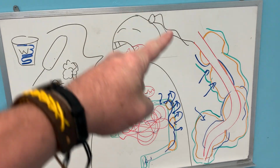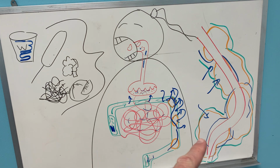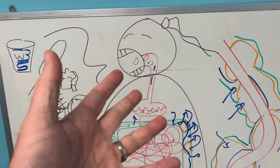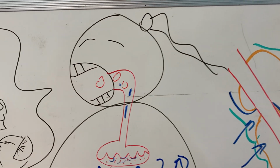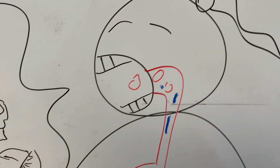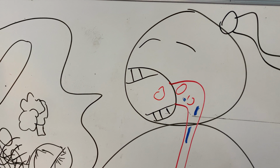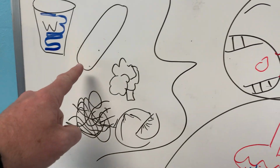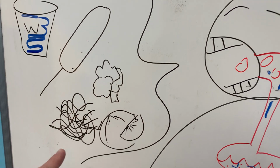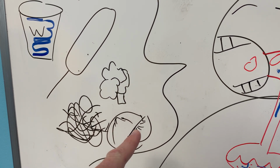Up here you can see this is a head, we have the body, and I always start by drawing, okay, the kiddo I was working with today had a ponytail, and then I joke that this is who you are. And of course they look at me like I'm absolutely insane. But we talk about, well, what sorts of food do you like to eat? This kid likes corn dogs, and we have some broccoli, we've got some spaghetti, we had some oranges here.